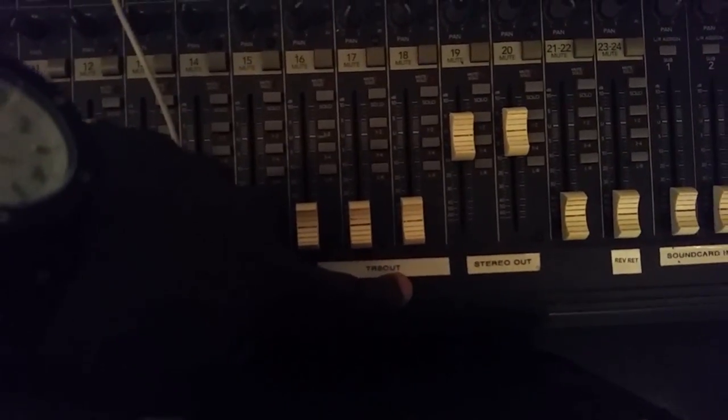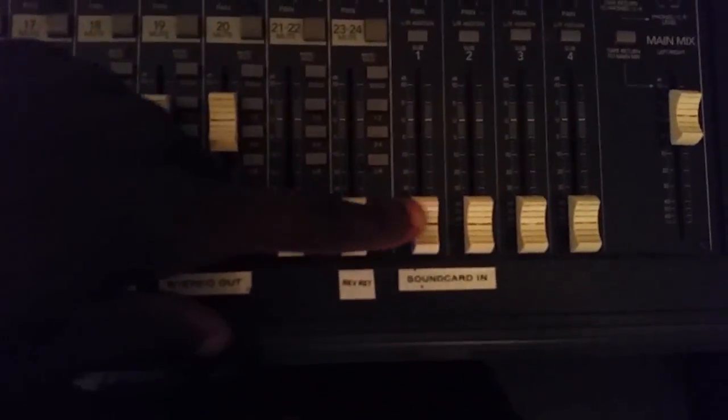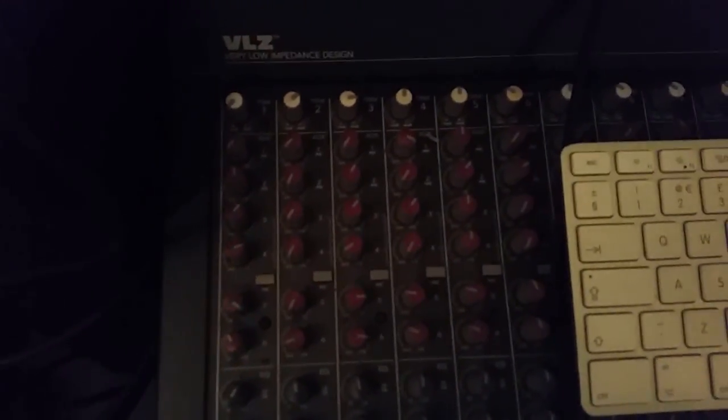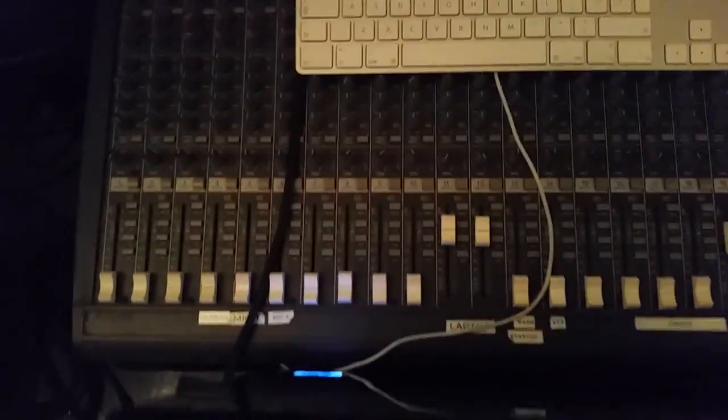TR8 out, stereo out, so I'm using that. So my mix will come out of the speakers. And then sound card, and then this is the master. And all these are just equalizers, EQ, aux, setup, panning, stuff like that. So cool.